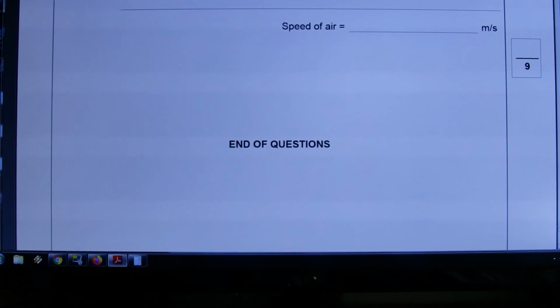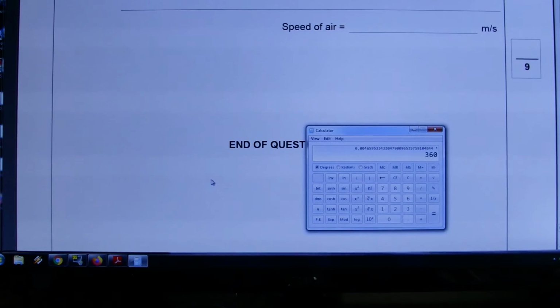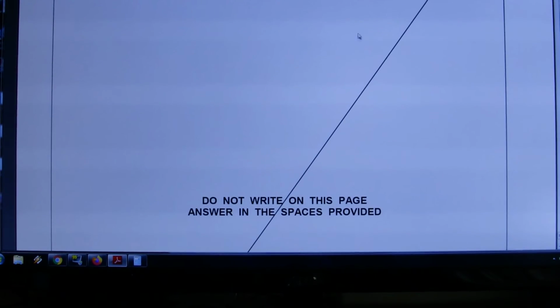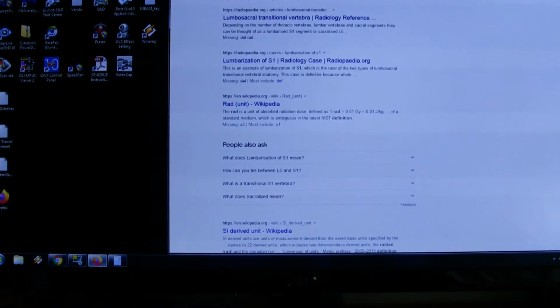That's a reasonable airspeed. That's 16.77432 miles per hour. That's a reasonable airspeed. End of questions. We have completed this paper. Right. Close that, and I can go full screen on this.